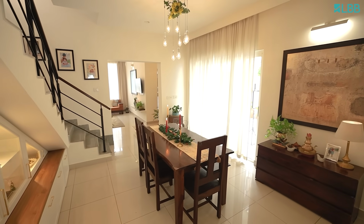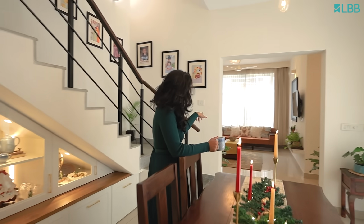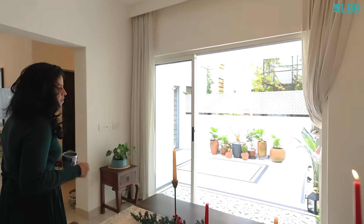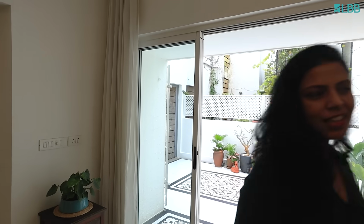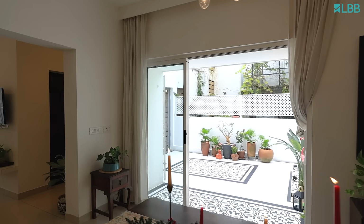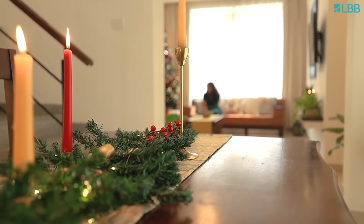Something that's most loved in our house is the fact that whenever we have a dinner party, our kids are dancing around there with the music systems on, while some of us enjoy the food on the dining table. And the gentlemen typically stay outside and enjoy their drinks. I think that's a major advantage of having an open concept house, is that we are all together, yet we have our own private spaces to enjoy.